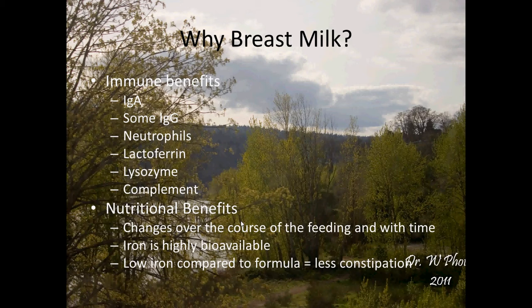But we do know that it's almost 100% bioavailable. Breast milk is lower in iron than formula in terms of milligrams of elemental iron per milliliter. However, with its high bioavailability, we actually see less iron deficiency anemia in breastfed babies than in formula-fed babies. Because there's lower iron in the breast milk than in formula, we see less constipation in the babies who are breast milk fed.